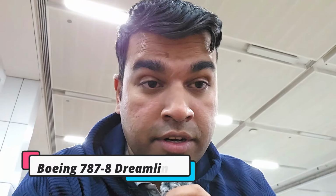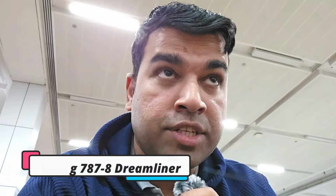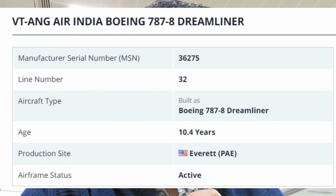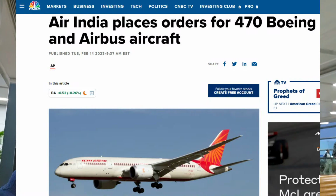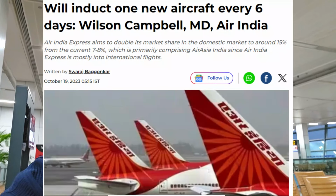Now our aircraft for today is a Boeing 787-8, and it's been in Air India's fleet for 10.3 years. So it is pretty old. Let's see how it is on board. And as we all know, Air India has definitely placed a lot of orders for new aircraft, and I think the deliveries are slow to happen, but once it happens, I think Air India should be a force to reckon with. But nonetheless, let's see how it is. Let's experience Air India's hospitality this time in economy class from Delhi to Dubai.